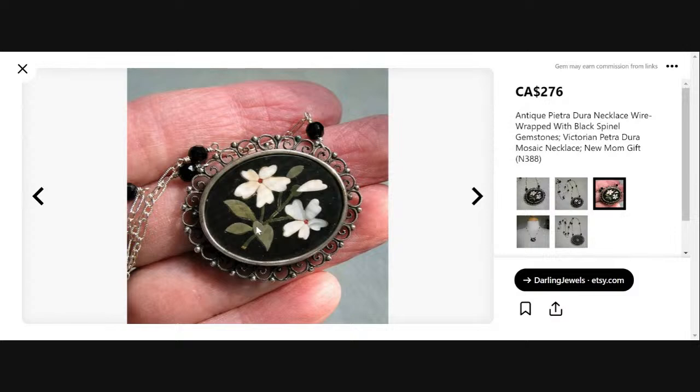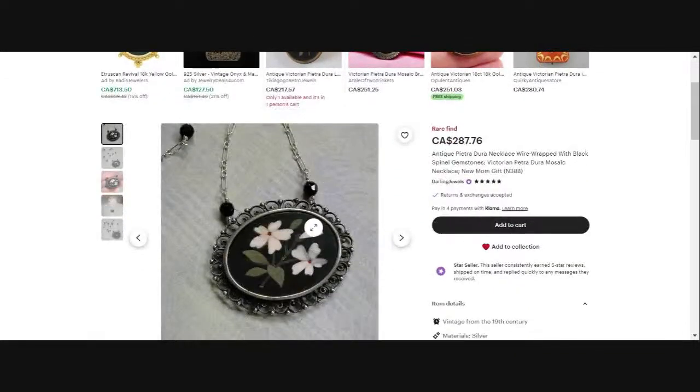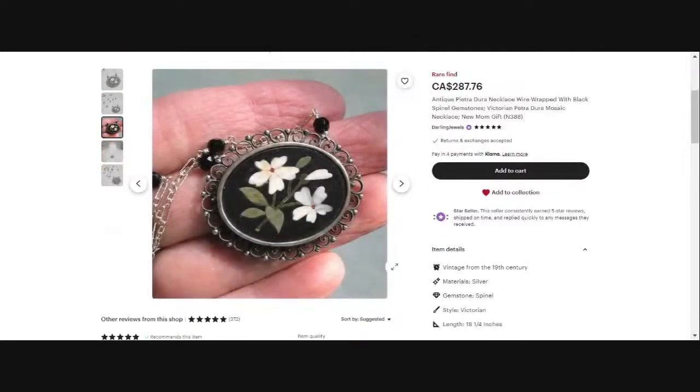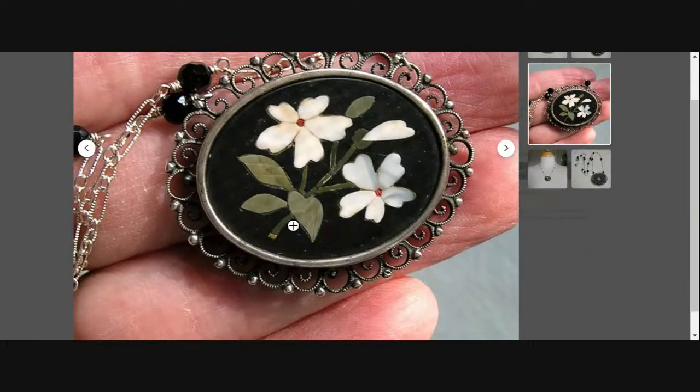Now, there may be a small break in the stem of this, so we're going to take a look at the listing. This is from Darling Jewels on Etsy, and I'm going to use the bigger photo and zoom in. And this is something to look for because it's really, really common in Pietra Dura jewelry, is that these small stem-like pieces sometimes do have breaks, and they are very prone to falling out. So just be careful and take a look at that to see if there's any sort of risk. And for me, I think I would probably take a pass on this one.